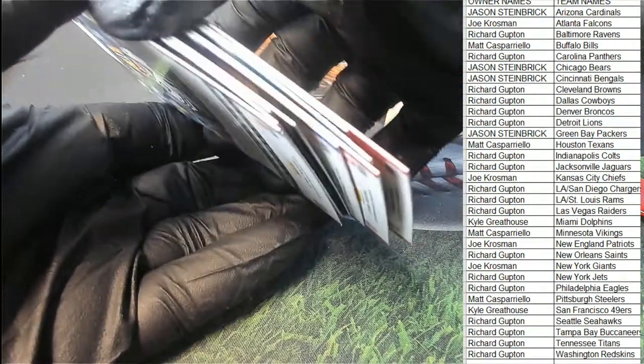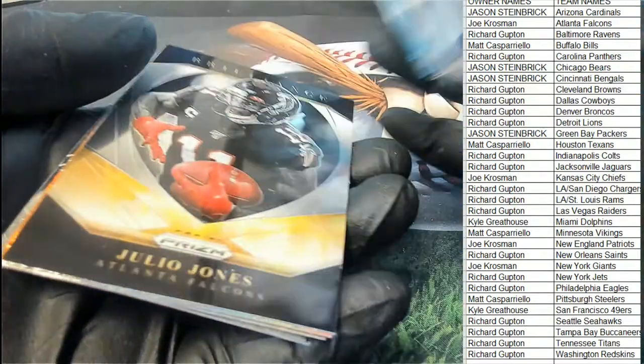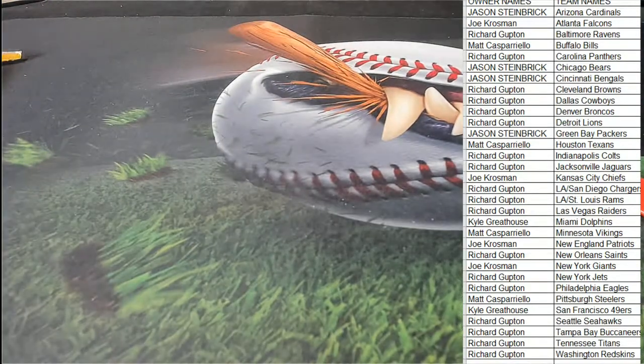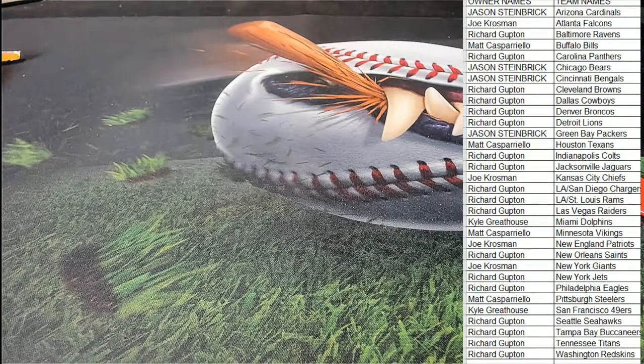So we had some nice ones coming out of here. They're going to be top loaded and sent out. Some really cool stuff popping with rookie cards and everything. We didn't hit a real big one this time around, but we're probably due for a big hit in one of these blasters. Every now and then we get a huge hit out of there.